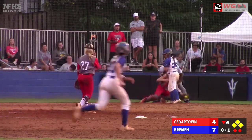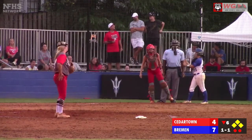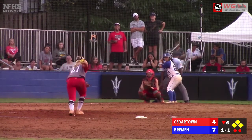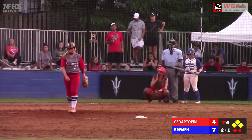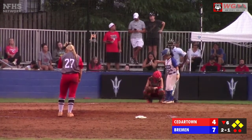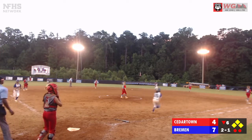Pitch on the way from Clark. That one's inside, ball 1. 1 ball, 1 strike to count on Ella Smith. Amy Arp started this game, went 4 1/3 innings. Reagan Clark came in in the 5th, and that one misses, upstairs, ball 2. Bases full of Lady Blue Devils in this bottom of the 6th inning. 7-4 is your score. Pitch on the way, and that one is hit to the right side.